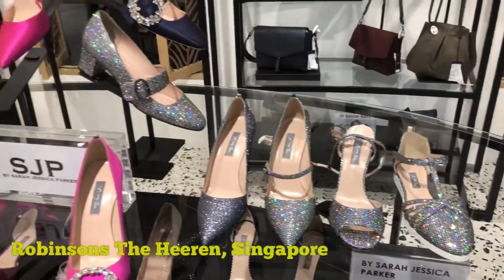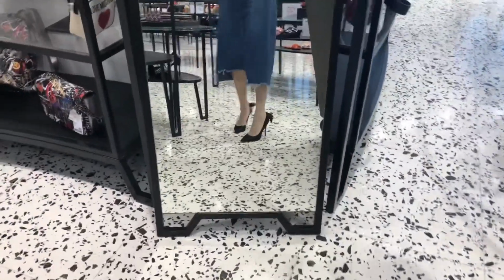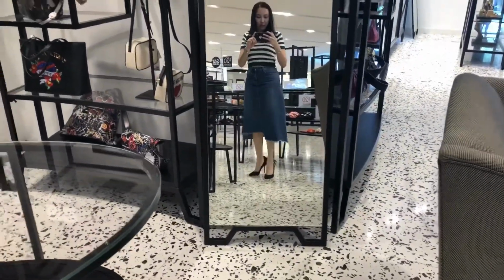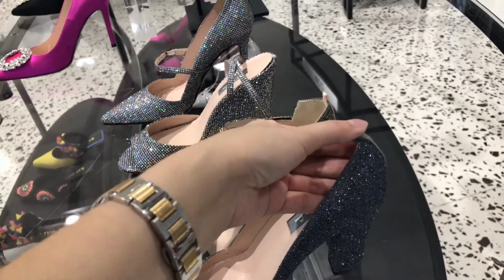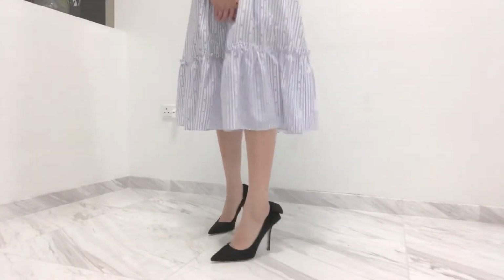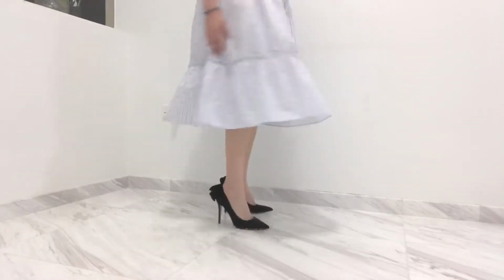Here we are at Robinson checking out the SJP collection. For this season, they have sparkling ones all the way to bright colors, and I'm so excited to try it. And now it's home with me. The sparkling collection is really pretty, but when I touch the material, it seems really thick and hard, so maybe not, it just seems too painful. Wearing this pair of shoes is not only beautiful, it's extremely comfortable and stable. And this color you could easily match with any outfit.